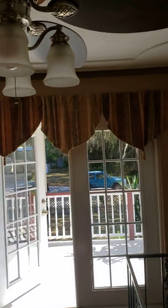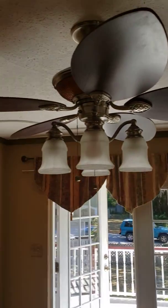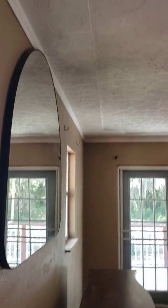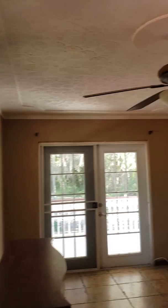Now, of course, the ceilings are higher in here. See my hand? I'm not touching. I can't reach. So this is just like a little dining area. And this would be what I'm understanding that they used as the master. Kind of a tray ceiling, sort of. Very long rectangular room.